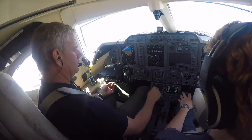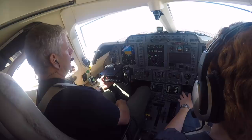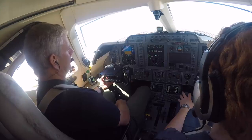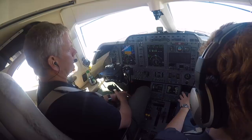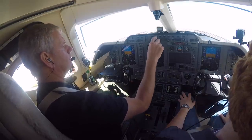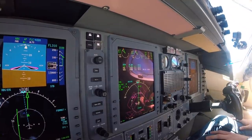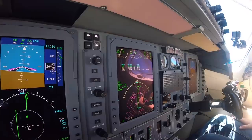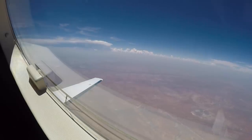No convective activity. Golf Mike, how long to be out of flight level 250? It'll be 2.5 minutes, sir, Golf Mike. Go to 24.